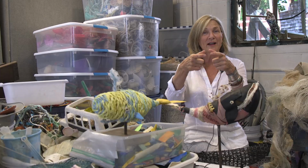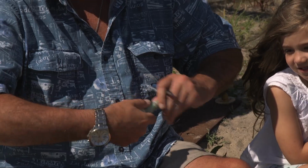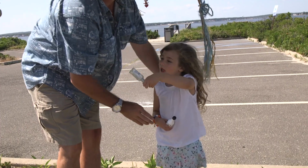So you can go and find a little miniature liquor bottle. They're all over the beach, sorry to say. Put your wish in it. Any wish is fine. It's okay. You don't have to, we don't monitor the wishes.